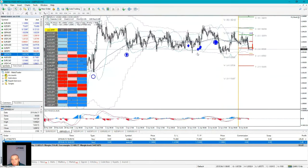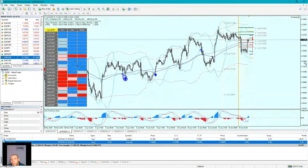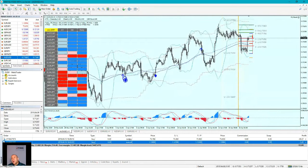GBP New Zealand, totally ranging, guys. Watch this. This is a big range. When I see this, I don't trade, really. I don't care about ranging markets. Australian dollar, obviously bullish, guys. If you read my analysis and watch also the live analysis that I do with FXDD, you can watch it on YouTube, guys. Go to YouTube on the FXDD channel and you will see my live analysis. I always pick trending pairs because trend is your friend. That's always the fact, guys. Trend is your friend.